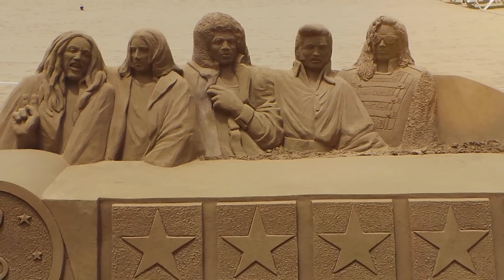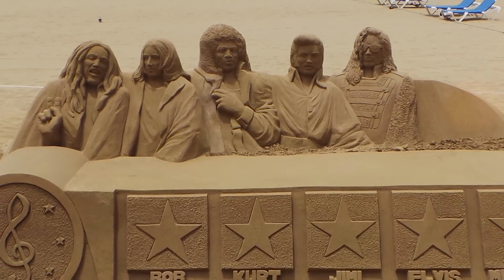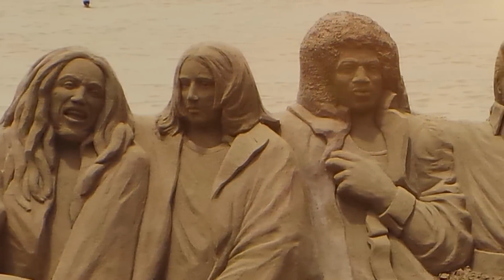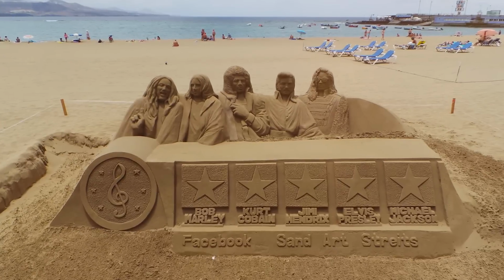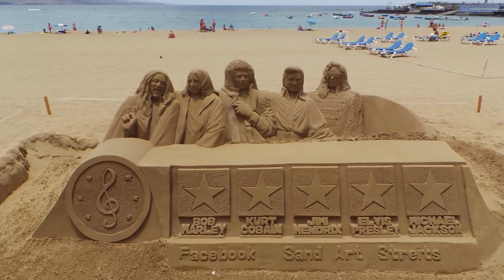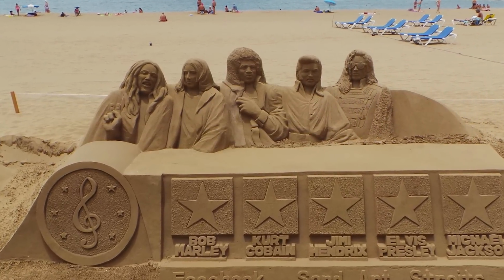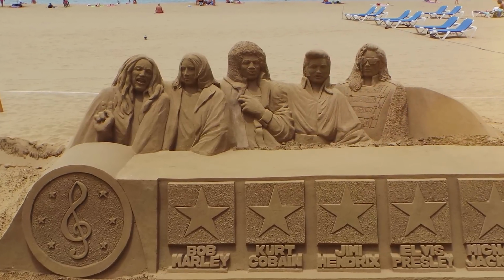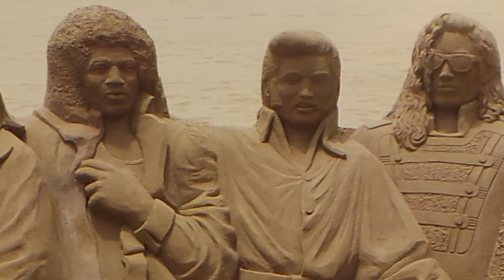With their names spelled out for those too young to remember them, this work of sandy art depicts some of the true greats: Bob Marley, Kurt Cobain, Jimi Hendrix, Elvis Presley, and Michael Jackson. And aside from being some of the best, what else do these rock stars have in common? They have all sadly passed away, but luckily for beachgoers on this day, they get to see the likeness of these legends live again, albeit for a brief moment in time and sand.